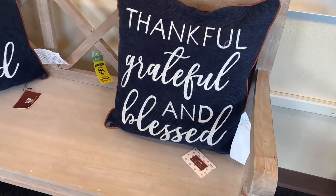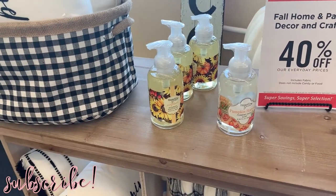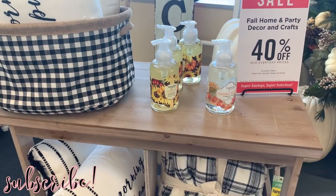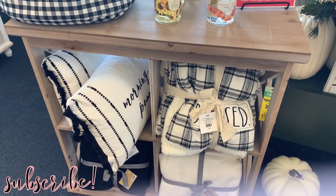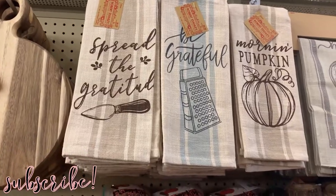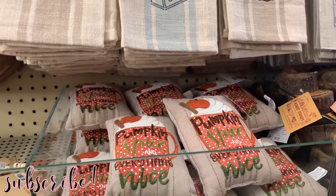But right when I walked in, I was instantly bombarded with so many cute fall decor items. They had tons of outdoor stuff, and I don't have the best front porch for decorating, but they did have lots of outdoor signs and scarecrows and so many things like that. So if you have a front porch that you like to decorate, then I would definitely check out Hobby Lobby for that.